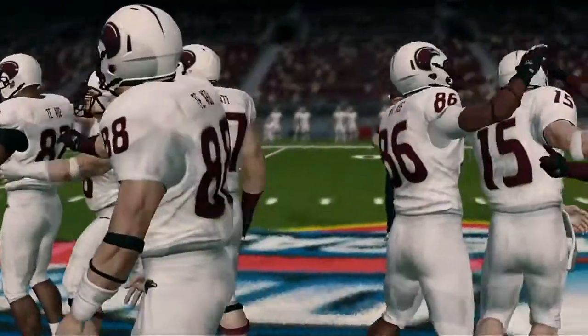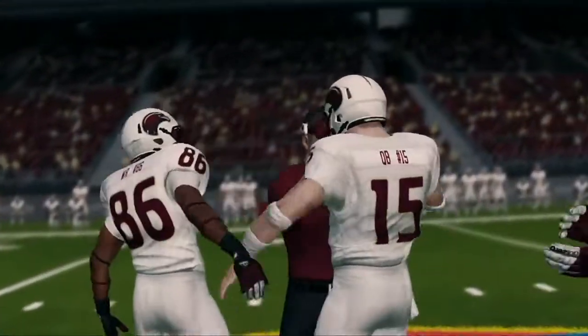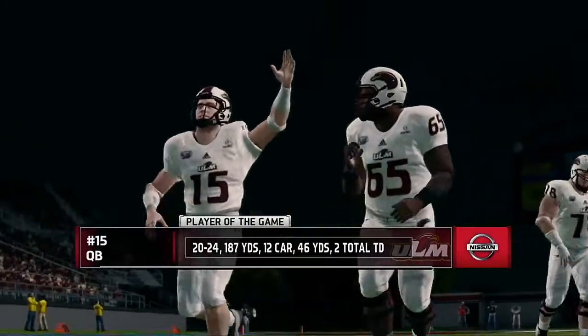And this one's all but wrapped up. The Warhawks with a victory, 24-7.